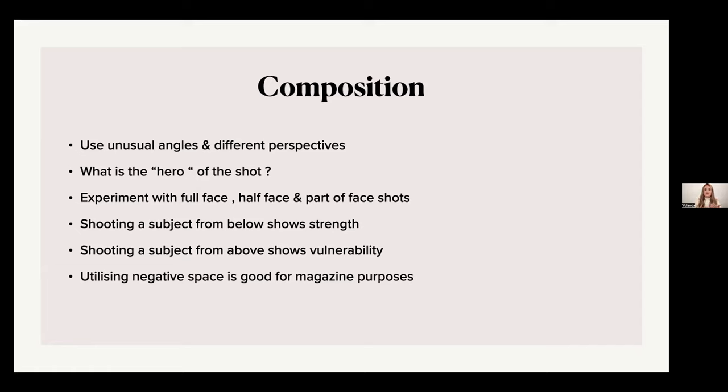Shooting a subject from above. If you're above and the model or the subject is lower, you are showing more of a vulnerable aspect. And if you're down low, you're going to get more of that confident appearance. Utilize negative space.